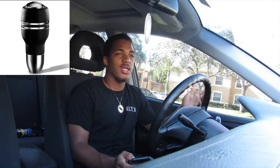So, January, my first initial plan was to get the short ram intake and the Momo automatic shift knob. However, since I got my ticket, I'm going to have to postpone that, and what I might do instead for January is get my Megan Racing strut bar. Originally I wanted the strut bar to be February and the short ram intake January, but because of the ticket, I might just swap those around. Since the strut bar is just over $100 or something, I plan on that being the first mod for 2017, if all goes well.